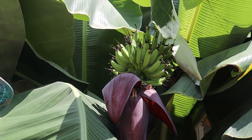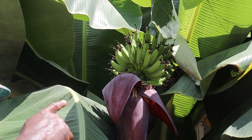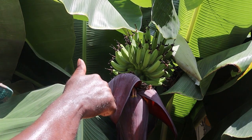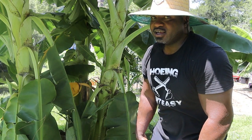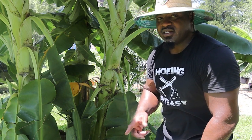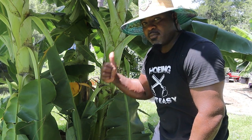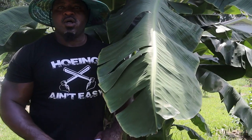Alright guys, even though we had a brutal winter, we still have bananas producing. This is amazing. And I grow it for the fruit and for the love of it. So if I were to get one, I'm still good. It's a win-win. I successfully grew my plants.